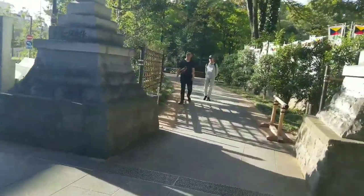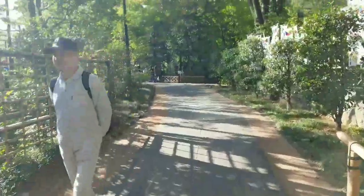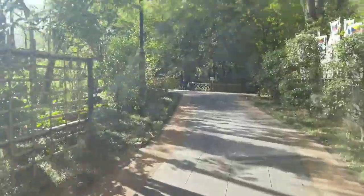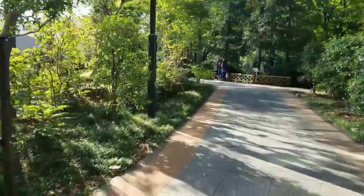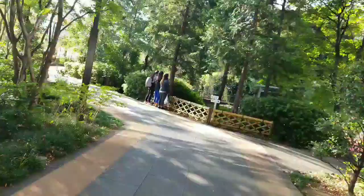So we went from JR Harajuku Station, across the street, went down the main drag, got all the way to the end. There's a cross street. We went left, and then we came across this little trail with this shrine. We're actually going to follow this back to the JR station.